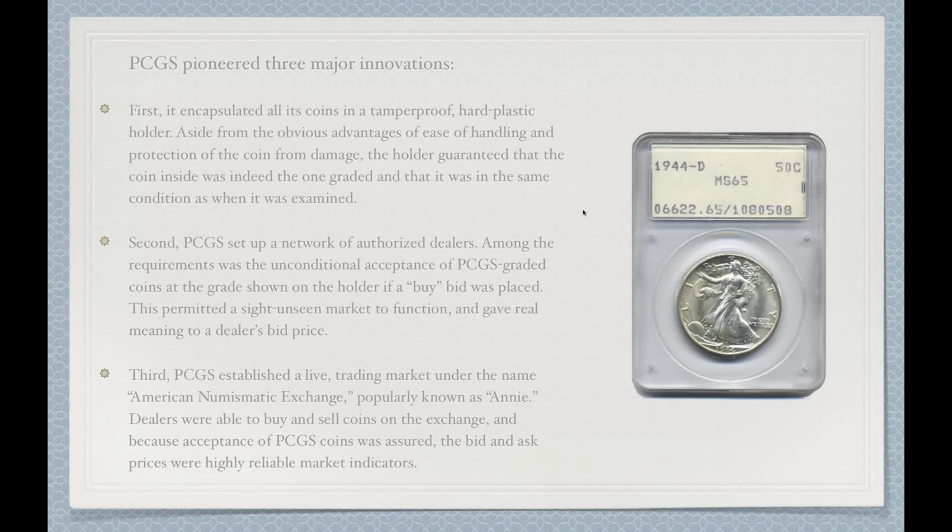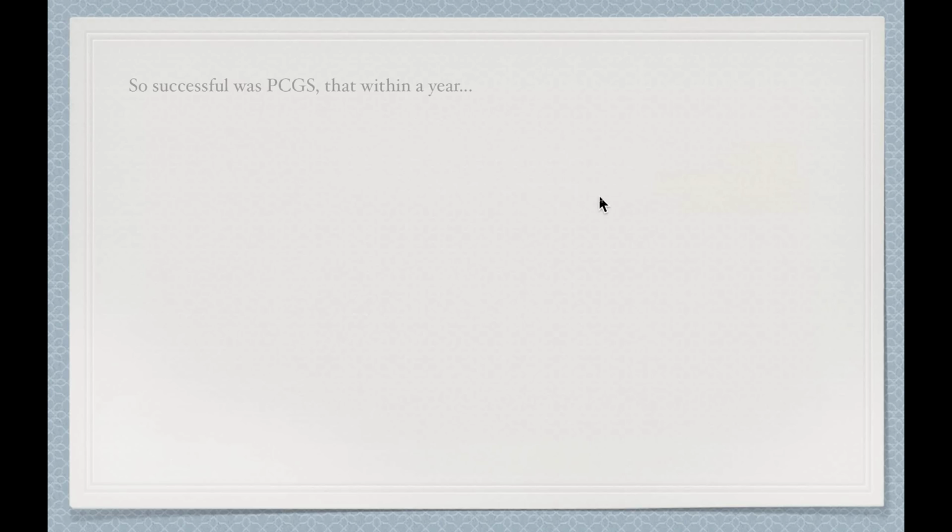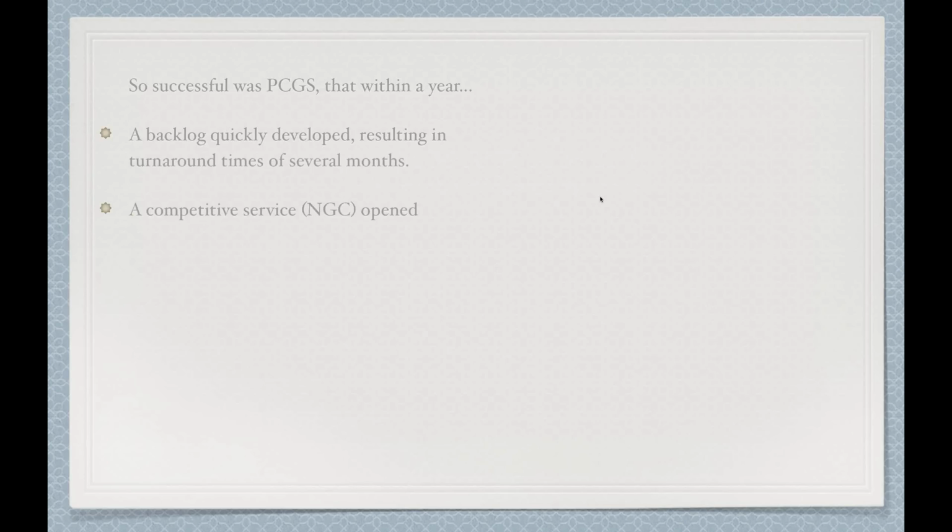And being human, occasionally, rarely, mistakes can be made, and PCGS was very upfront, and if they felt like the wrong grade was on the coin, they generally ponied up and made it good. So they would buy the coin back or regrade it and pay the difference. So successful was PCGS that within a year, there was a multi-month-long backlog, which was very frustrating.